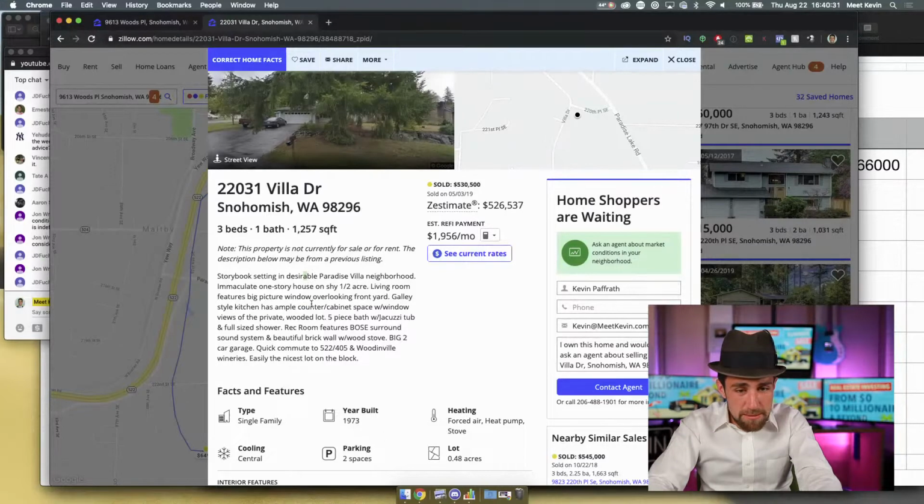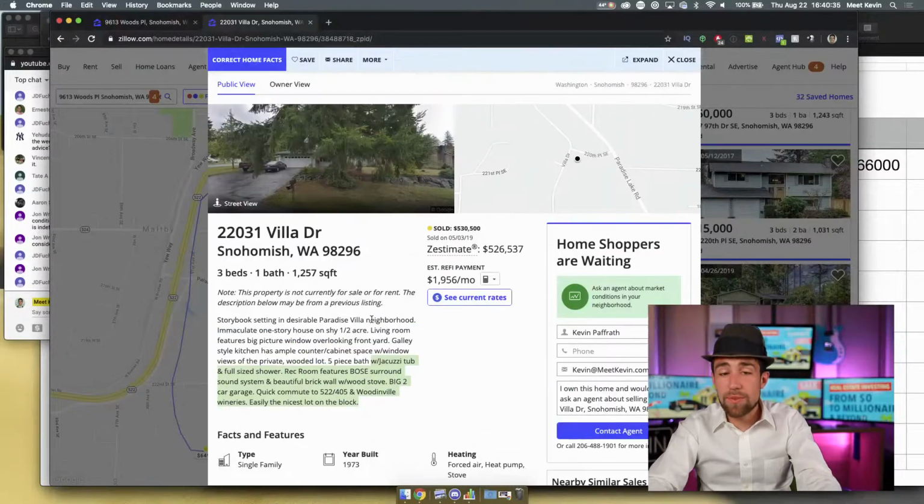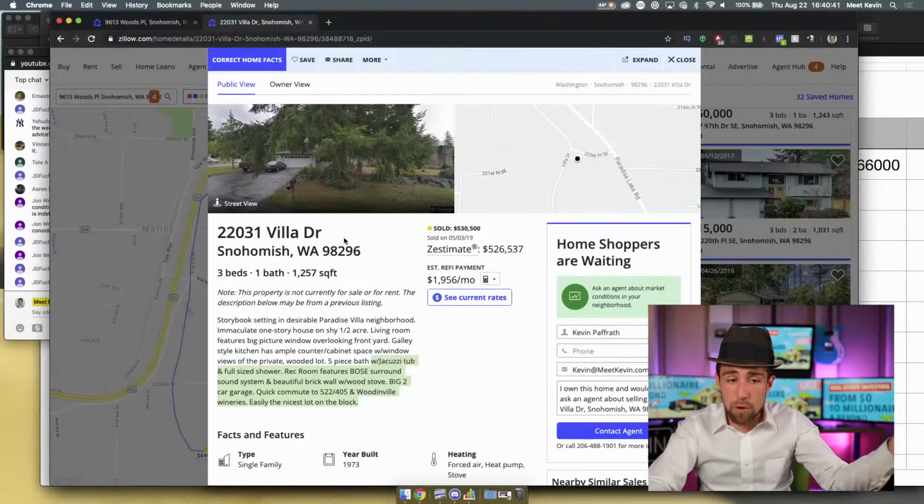Living room feature, blah, blah, blah. Okay, beautiful. I mean, we don't have pictures of this. Pull this one up on the MLS because this is your best comp right here, unless there's something abnormal about the location. It's a 3-in-1 sold for 530, which means, yeah, if you could get this thing for under 400, you're getting a deal. That's a really good comp right there.